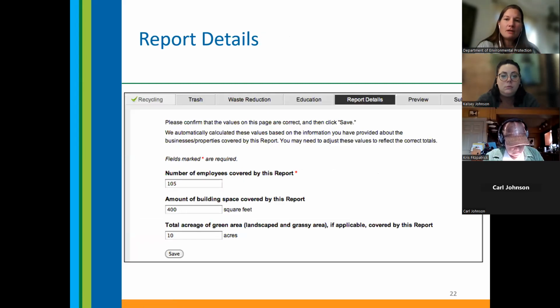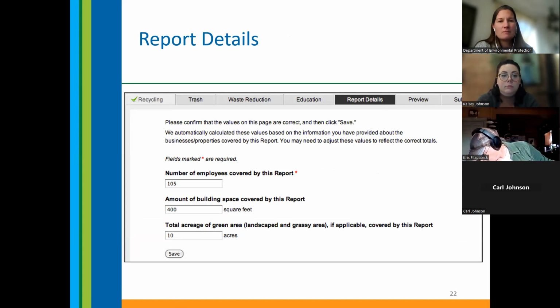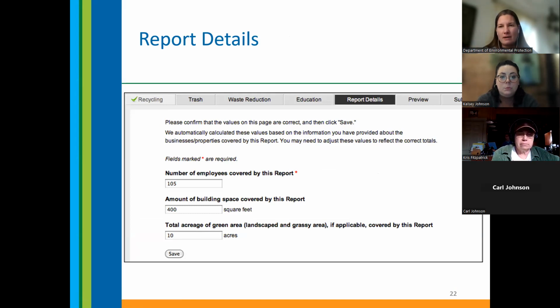You will need to put in something under the report details, and that is the number of employees covered by this report. I've had the question before: if you're a multi-tenant building, you're never going to get an exact number of employees because people come and go, or it's a new vacant office, but you know that it's going to be filled, or it was filled for half the year. Just an estimate is fine. It only becomes really important when it's that 249 to 250 employees. But if you're a property manager, and you just have an estimate, that's okay.